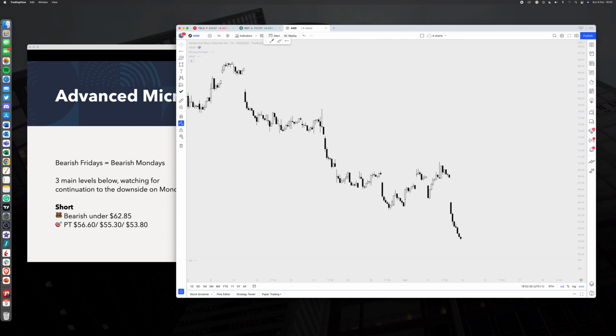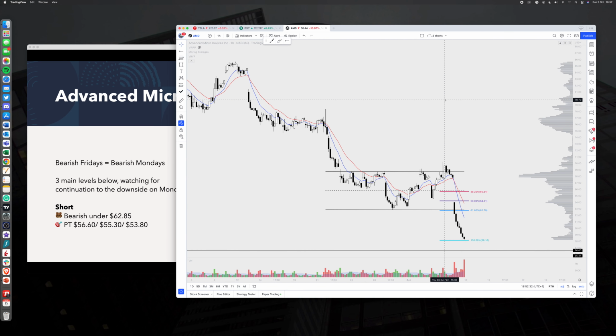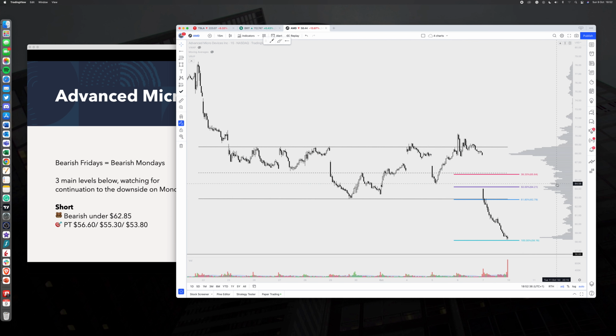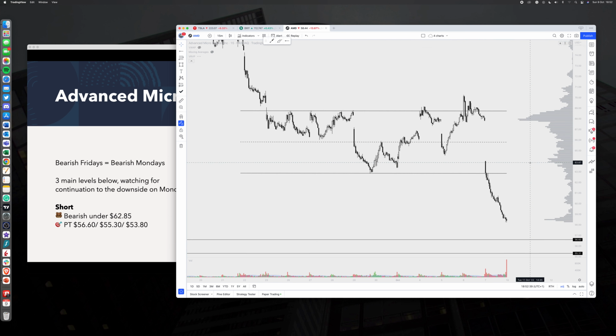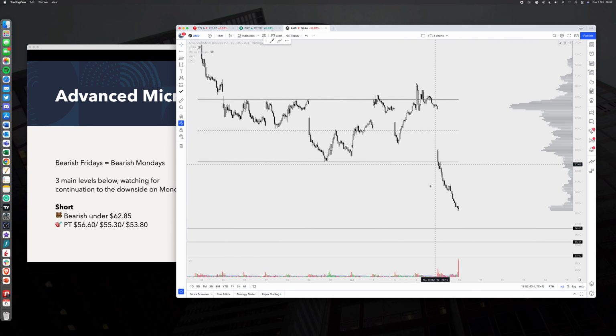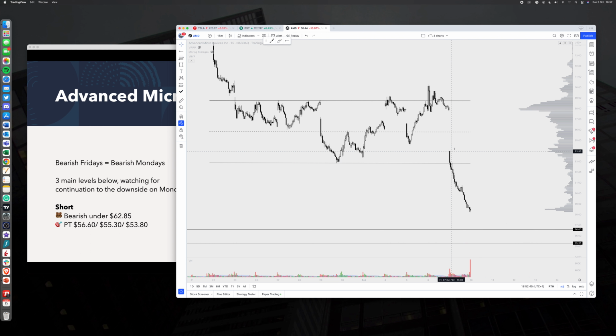Let's go on my AMD chart. So this is what I wanted to talk to you guys about. If you go on the 15-minute right now, take off the moving averages, we can see this. Take out the fibs. So a consolidation pattern. We've got a range trading. We sort of break down on the Friday. AMD dropped over 14% this day. We actually did short it. We caught the short at $63.